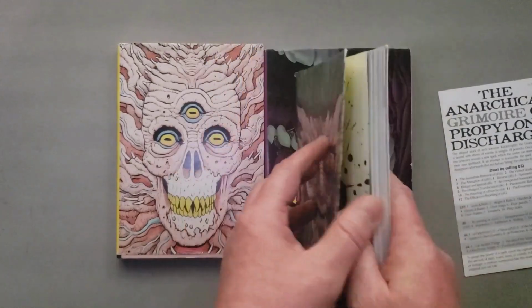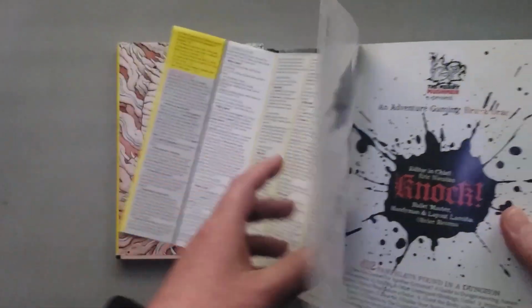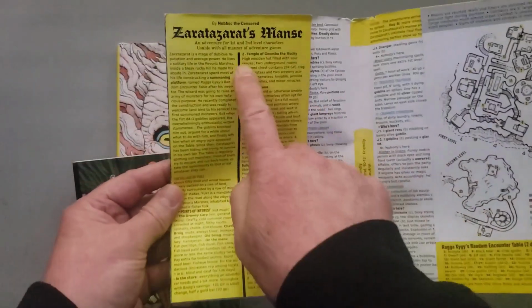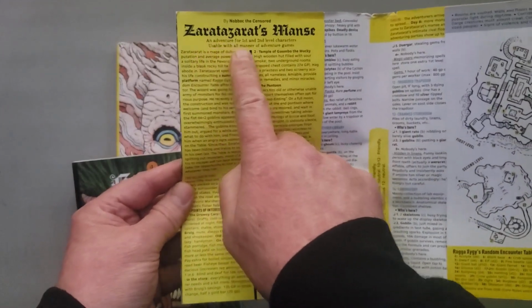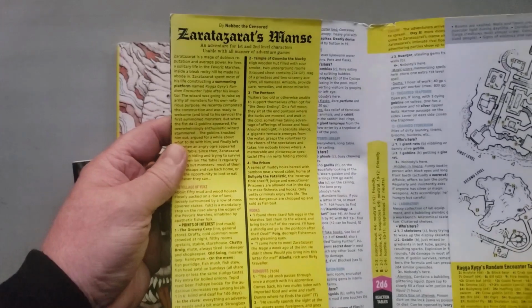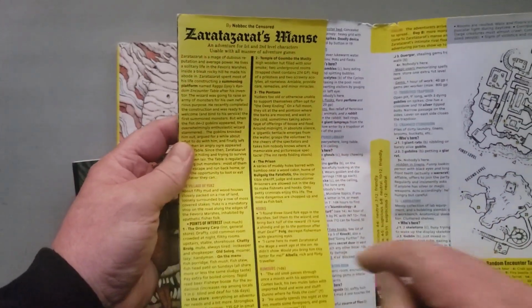But then if you look at this book, it's got this cover here. So if you pull this off, this is an adventure right here. So it goes into the detail. This is called the Zeraterazat's Manse. I always stumble over the pronunciation of that, but it's the same front and backwards.